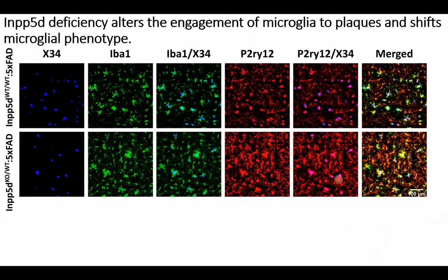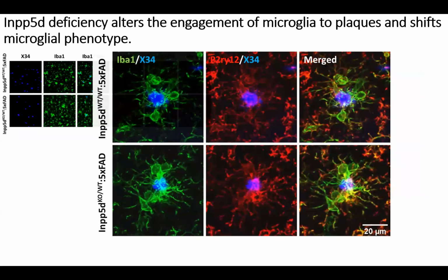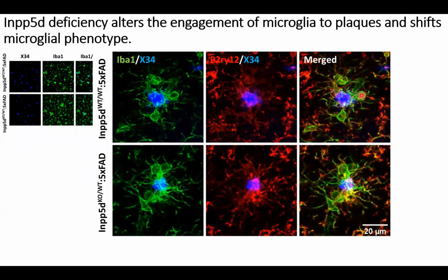This becomes further apparent if we start looking at other states of the microglia. So IBA1 we're utilizing as our marker of activated microglia, and P2RY12 is our marker of homeostatic microglia, and then there's the merge of either of these. What you can start to see with higher resolution confocal imaging is that the microglia in 5X FAD on the top look very different from the microglia that are interacting with the plaque on the bottom. So the plaque is in blue, and you have IBA1 microglia here.